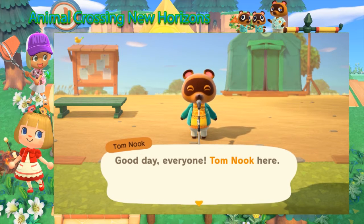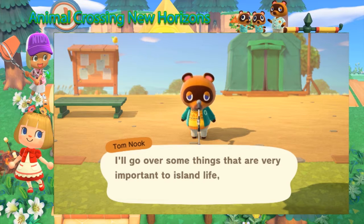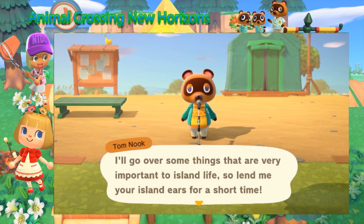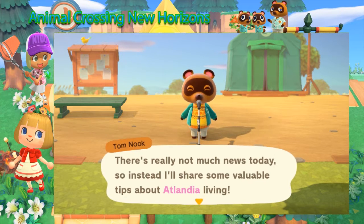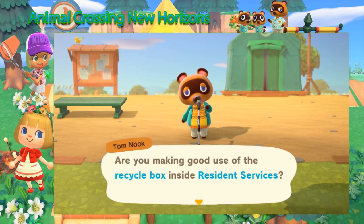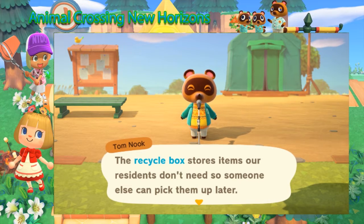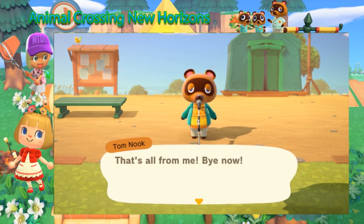Good day, everyone. Tom Nook here. Time for an island-wide broadcast. Your source for island news. I'll go over some things that are very important to island life. So lend me your island ears for a short time. There's really not much news today, so instead I'll share some valuable tips about island living. Are you making good use of the recycle box inside resident services? The recycle box stores items our residents don't need, so someone else can pick them up later. You might find treasures other folks have left there if you check it from time to time, you know? That's all from me. Bye now.